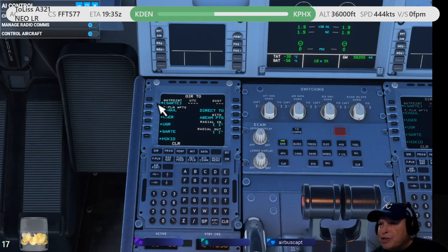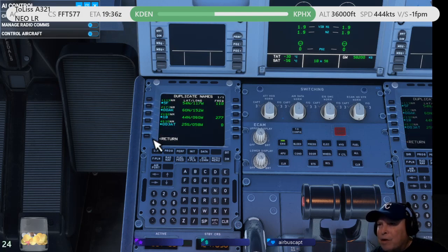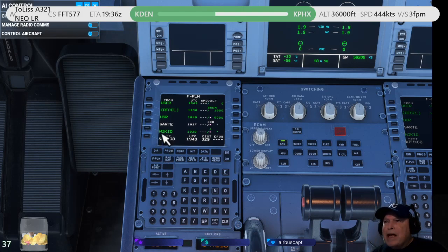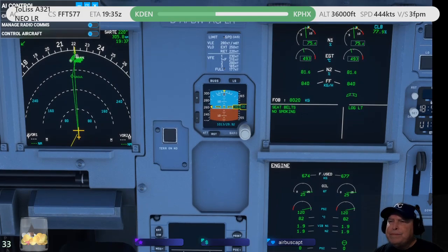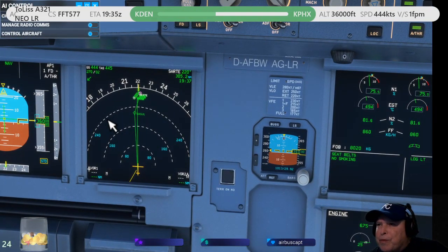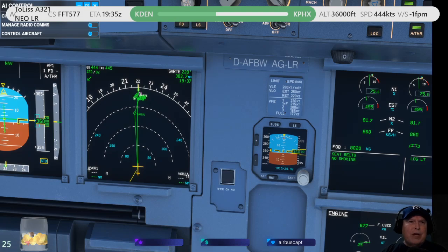So we were going direct to Sardi, okay, and that's on the final approach fix, so I still want to do that. Nope. Well, you know, it's the white one, so these other ones should not be being used. So we'll just watch as we go down through here. It says we're 300 miles from Sardi, which I don't think we're that far away, but we'll just have to watch.